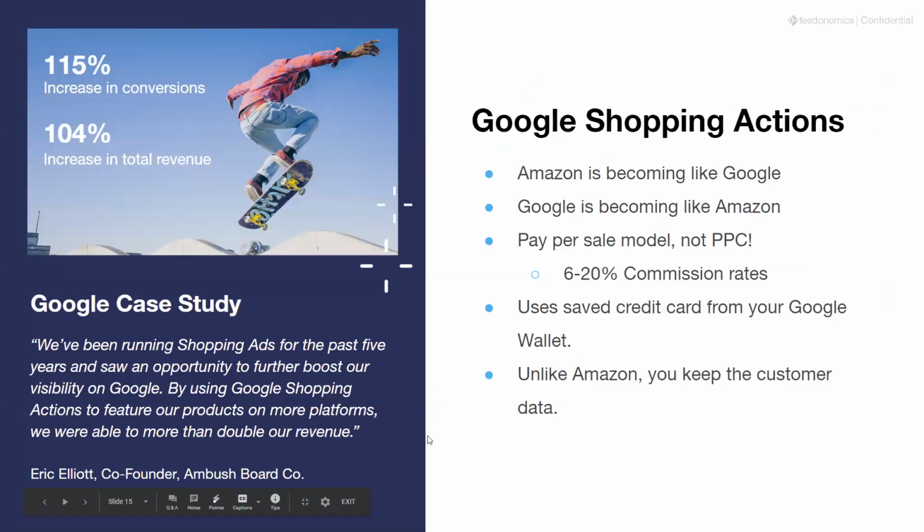This is just a little case study that we did recently on Google Shopping Actions with one of our partner brands, Ambush Board Company. Google, like I said, is becoming like Amazon, and Amazon, quite frankly, is becoming like Google. And that's happening across all channels, where anyone that was a more typical pay-per-click model is adding a marketplace feature like Google Shopping Actions or Facebook Marketplace. Any of those channels, they're adding marketplaces. And then Amazon and Walmart and eBay are scaling up their paid search campaign efforts. So everything's coming together, and we feel like the merge of the marketplaces and the paid search campaigns are all going to become one in the end.